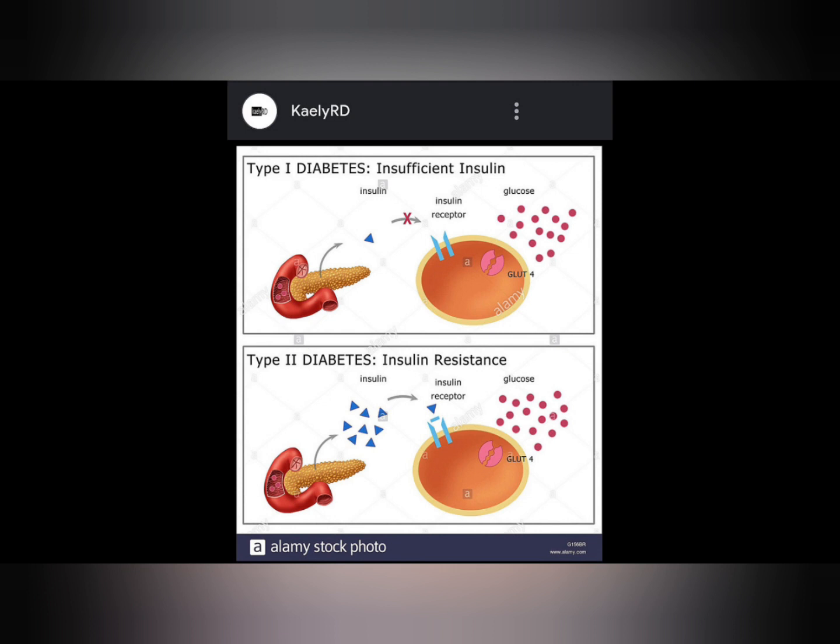So the main difference between type 1 diabetes and type 2 diabetes is, in the first case, insulin is not produced by the beta cells of the pancreas and it leads to hyperglycemia, which means increased blood glucose level. But in the second case, insulin is produced by the pancreas but cells don't respond to insulin, which is called insulin resistance, and it also leads to hyperglycemia.